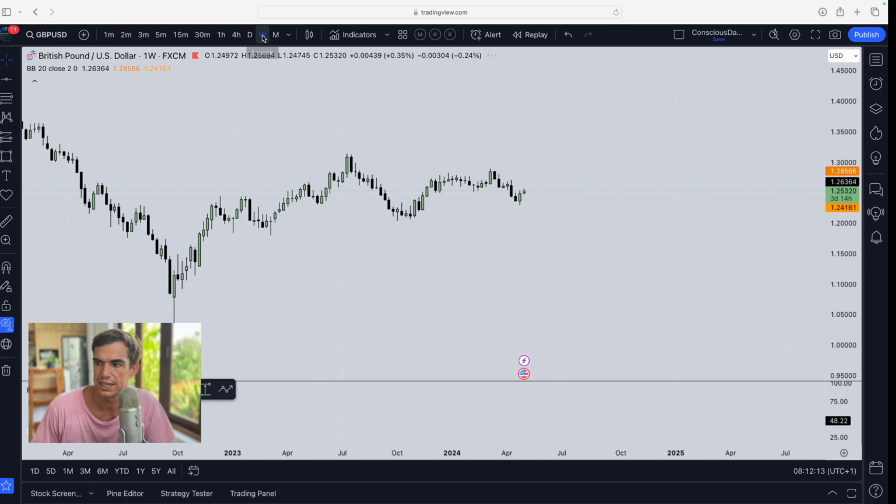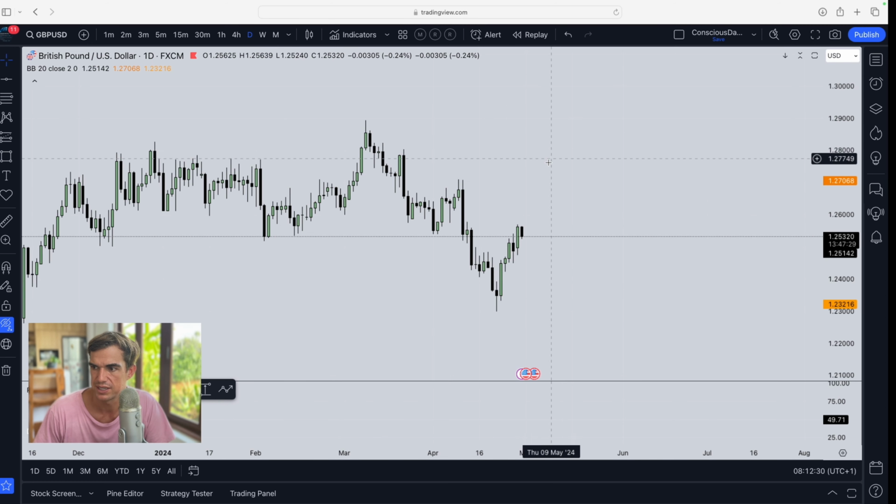Going down to the weekly, we can see that we're consolidating between these two moves, 1.3s. We did get all the way up to 1.3 and then all the way down to 1.2, which was in October 2023, but that is the range which we're consolidating in up until this day.